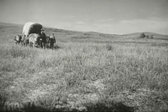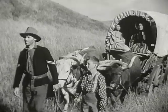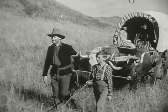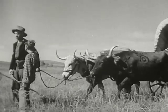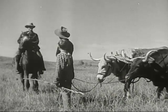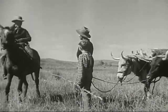The days pass, and steadily the carters press on westward. Only a little distance now to the claim, already coming into view. But new trials lie ahead. Cattlemen have long considered the plains their land for grazing their vast herds of cattle.